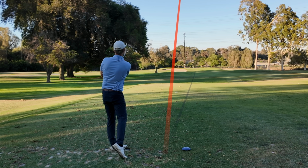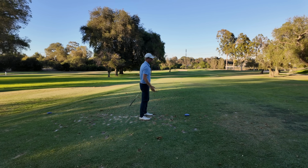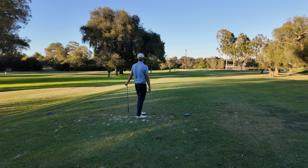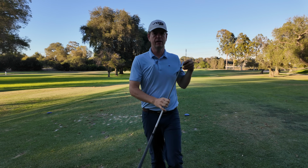Okay, it's in the air. I thumped down on the ground a little bit. It's right at the target. Here we go. It's solid, it's a little right. Okay, so the wind is not really helping. It's just kind of making it fade.